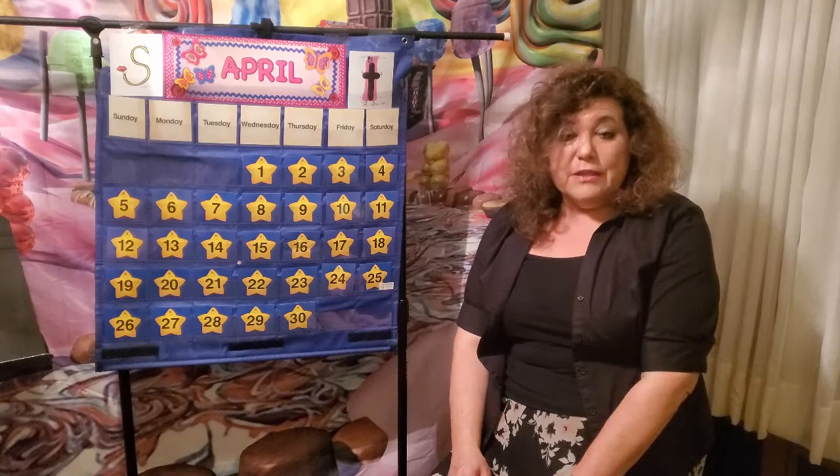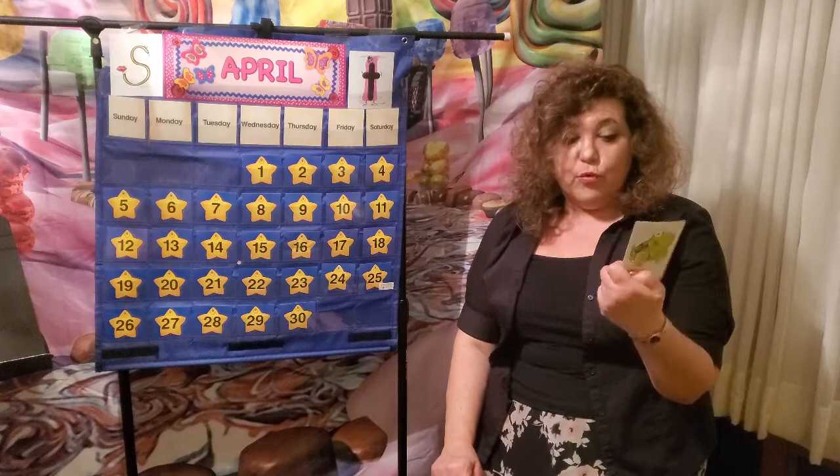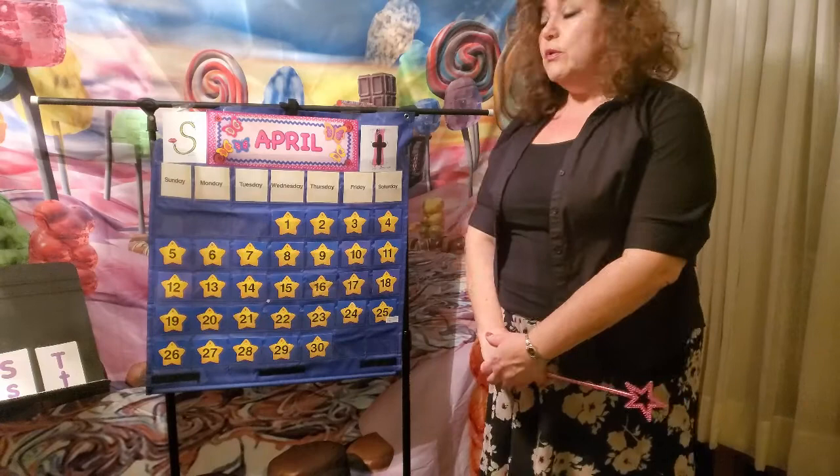Today we're going to be learning about two letters, and I hope you've been practicing at home. We're learning about the letter S for seal and the letter T for turtle. So now we will do our calendar. The month is April, if you remember.